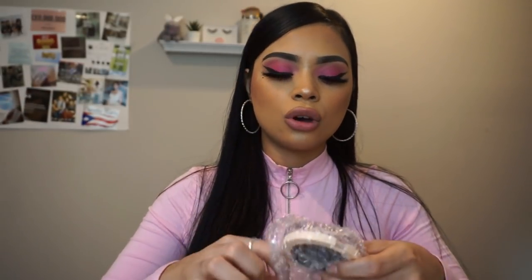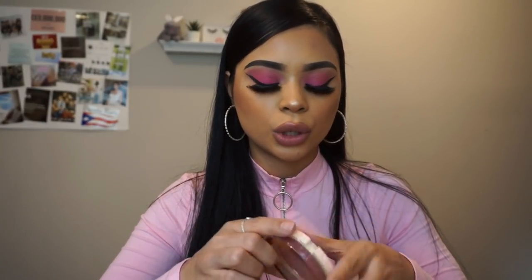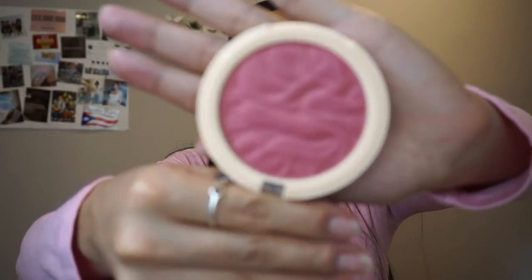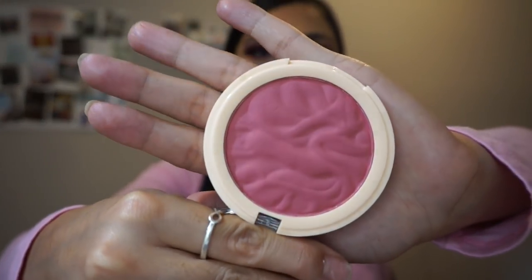And then also I got this Makeup Revolution blush. This one is in the shade Blusher Reloaded. And this is actually really cute. I needed a new blush because my blushes are all old and disappearing and hit pan. So I got this one and it looks so pretty.